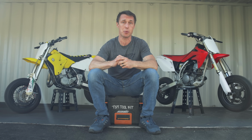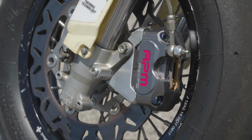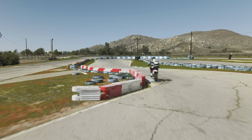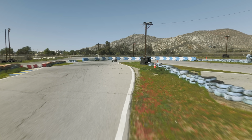Either way, turning one of these into a pavement shredder means upgrading the wheels and tires, the suspension, possibly the brakes, and generally spending more time and money than you might prefer. So while you can buy a used dirt bike for a couple $1,000s, expect to pour that much and more into mods if you want it to work on track.